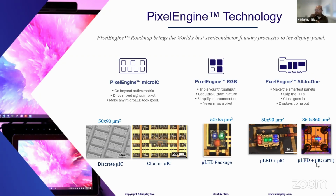And the farmost is a version of that, but an SMT flavor. This is geared to the video wall market. These are the big displays you will see at airports and sports events. Those big displays benefit from the component that, again, is geared towards the micro IC plus micro LED combo.